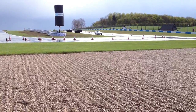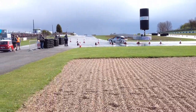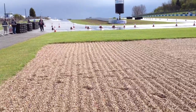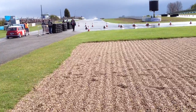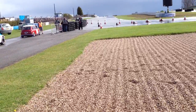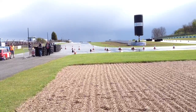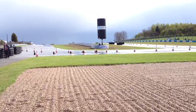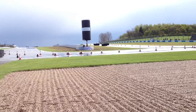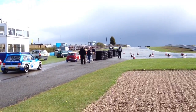Well, you probably won't see him doing stuff like going sideways. Understeer's bad. He's going straight with them too, isn't he? So the Audi Quattros are bringing back memories to people who were around at the time in the early 80s when they first came into rallying.